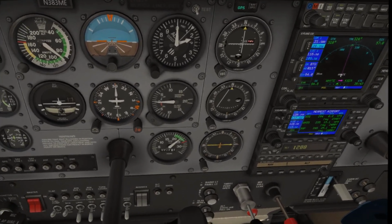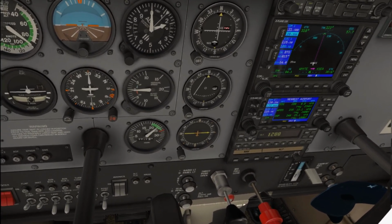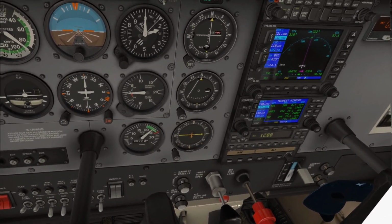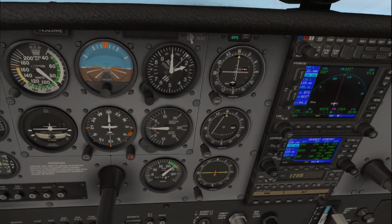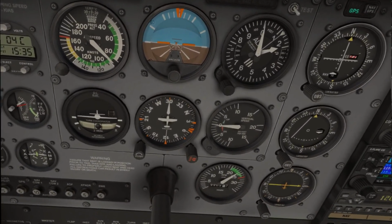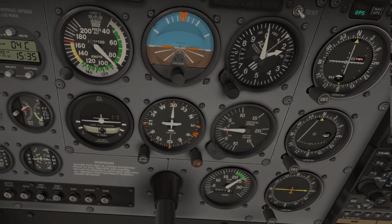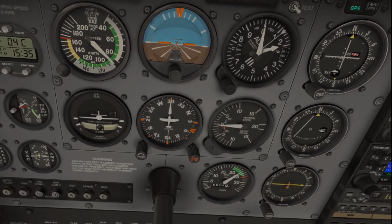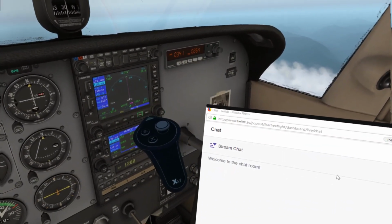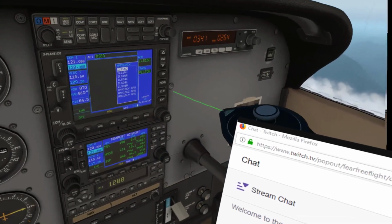We do want to look at some of the procedures here. So 170 at 10. I think that we're looking at ILS runway 16C. Yeah, so let's go ahead and do 16C. Okay, so let's go ahead and load that into our flight plan right now. Procedures here. Select approach. And it's the first one right there. Awesome.